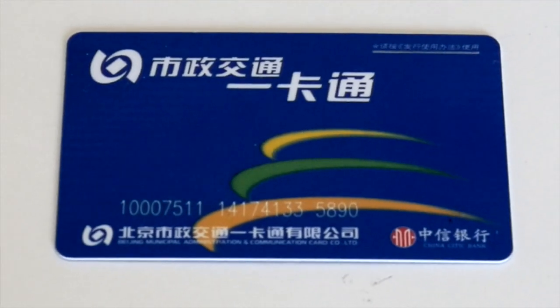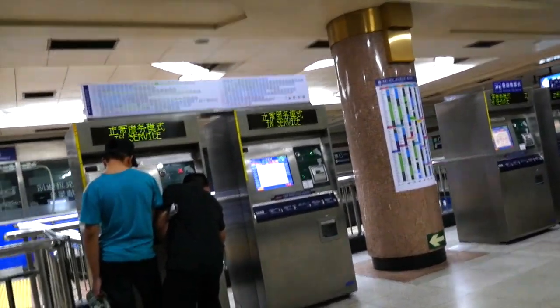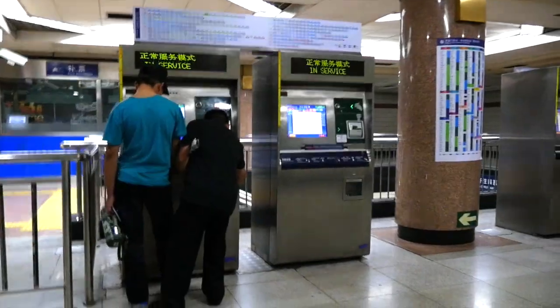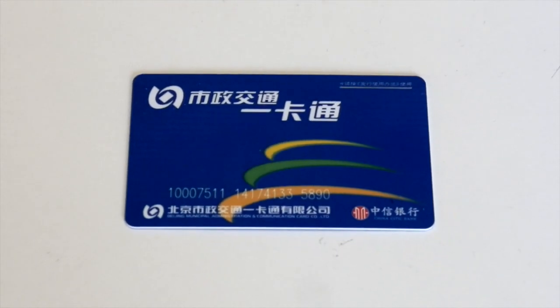Now, you don't have to get a subway card, but I think it's the most convenient way to travel on the subway in Beijing, because otherwise you need to get in a line, and then you need to go to a machine, and you need to program where you're going to go, pay the fare. If you have a card, then you just put a bunch of yuan on it. You just use it till it runs low, and then you load it back up again.